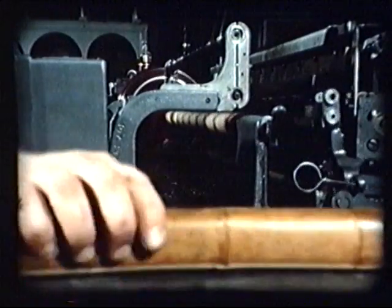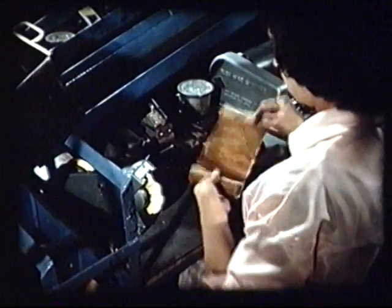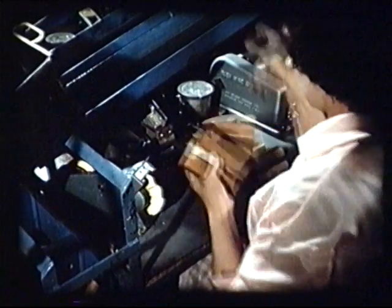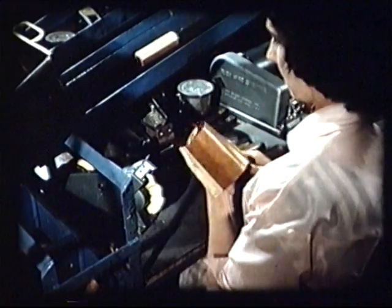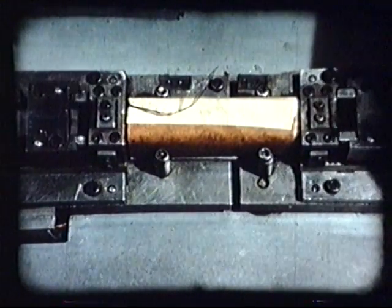These sticks consist of several coils end on, and are subsequently cut into single units and the ends secured and finished. Finally, the laminations are inserted and the choke is complete.